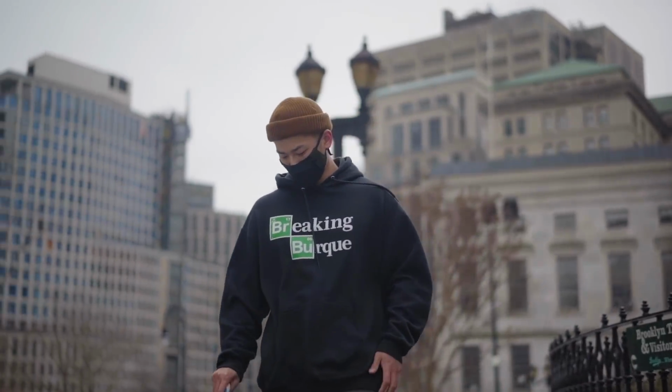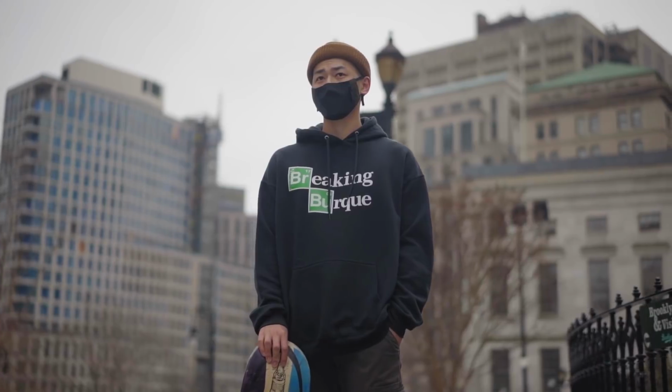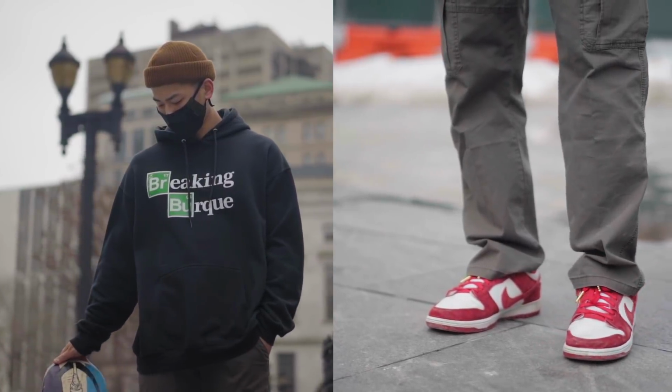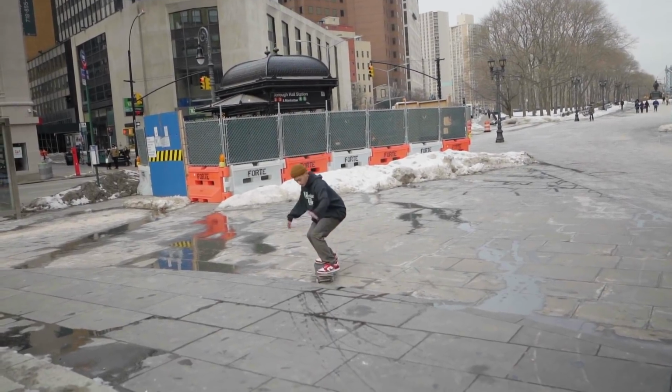This hoodie was 30 bucks when the store first opened, but now it's a bit more. I got it in a more oversized fit for more comfort, and I like that the green complements the red on the Dunks, complementary colors of course, and that the black and gray pants lie in that grayscale color palette. That's always my go-to, especially because I know I'm gonna fall a lot.